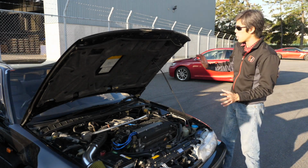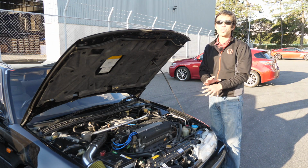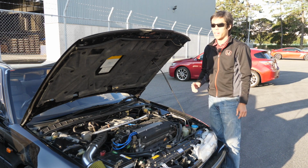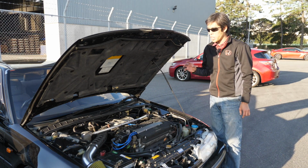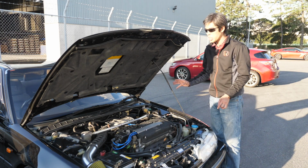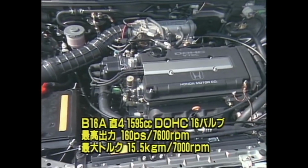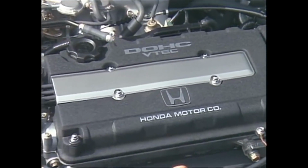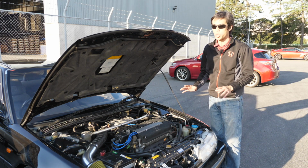Now, for the next generation, Honda's engineers decided that in order to not use turbochargers, and Honda are very proud of their F1 roots, and engines are just what Honda does best. So for the next generation 1989 Integra next series, they developed a whole new engine that could reach 100 horsepower per liter. So that means 160 horsepower from a 1.6. Now, at that time, there was no such engine, no other manufacturer who could achieve that without using turbochargers.